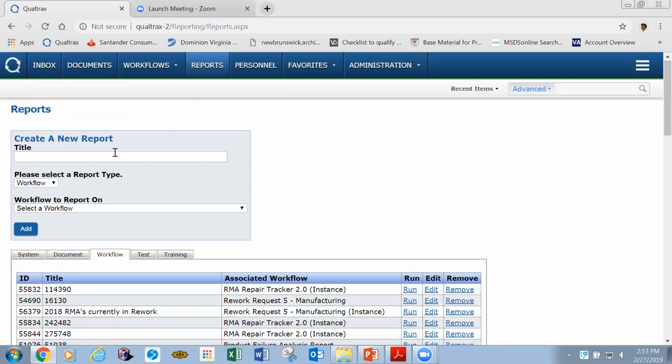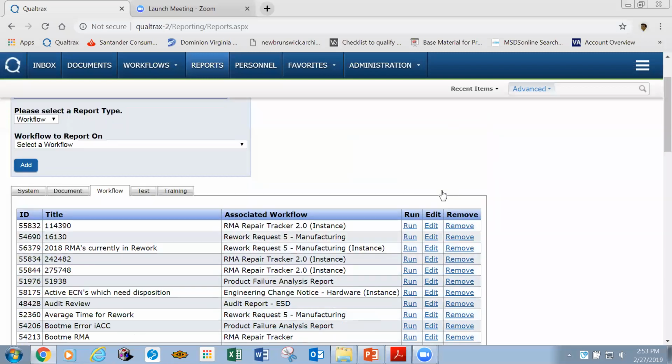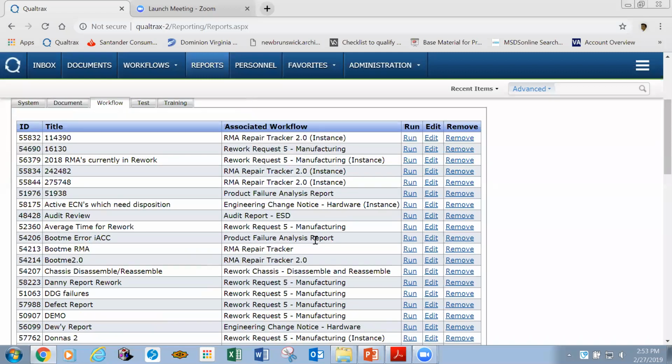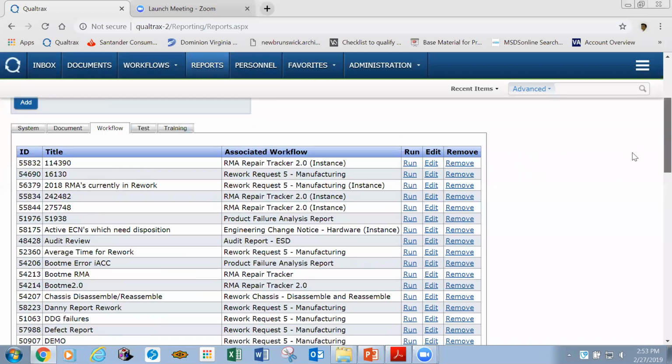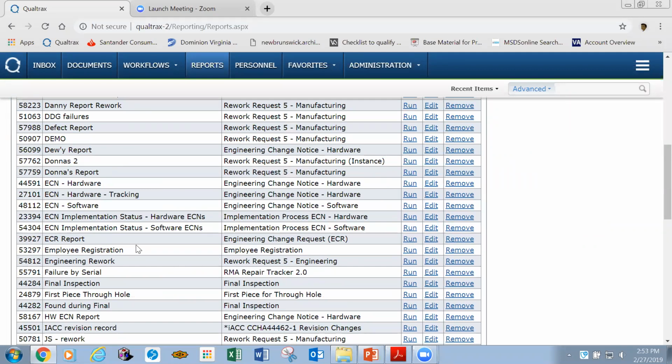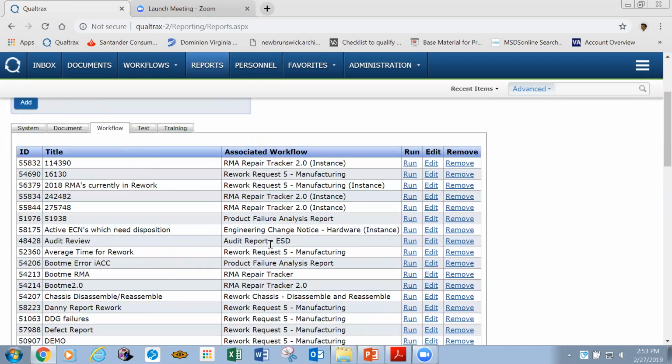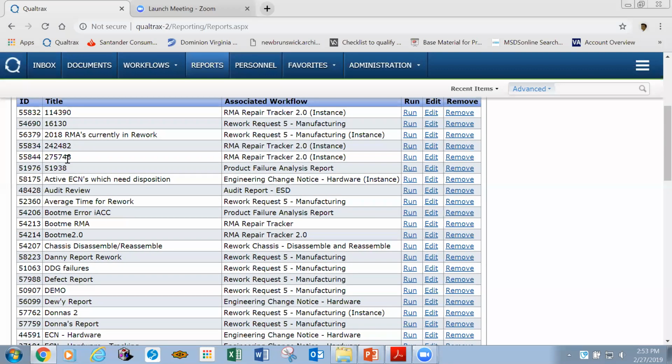Every workflow that you create, you have the ability to design a report based on the fields that are inside of that workflow. So all that RMA workflows that I've ran through very, very fast with you guys, each one of those fields were fields that we developed according to our needs in our process. So we added the data that was needed and that we wanted to track. So at a quick glance, here's an average time for rework.